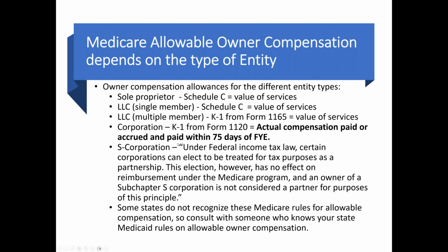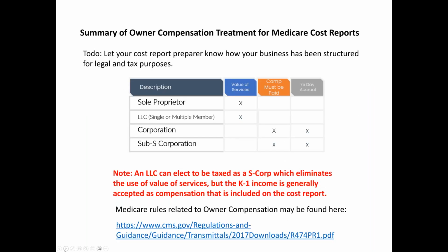If you're an S corporation or a C corp, we cannot use that. So we'll want to make sure that we have the correct information on your type of entity. Here is a summary of the different types. There's sole proprietor, we can use value of services. LLC, single member, multi-member, we can use it. For corporation and sub-S, you have to be paid the money in order for us to claim it.